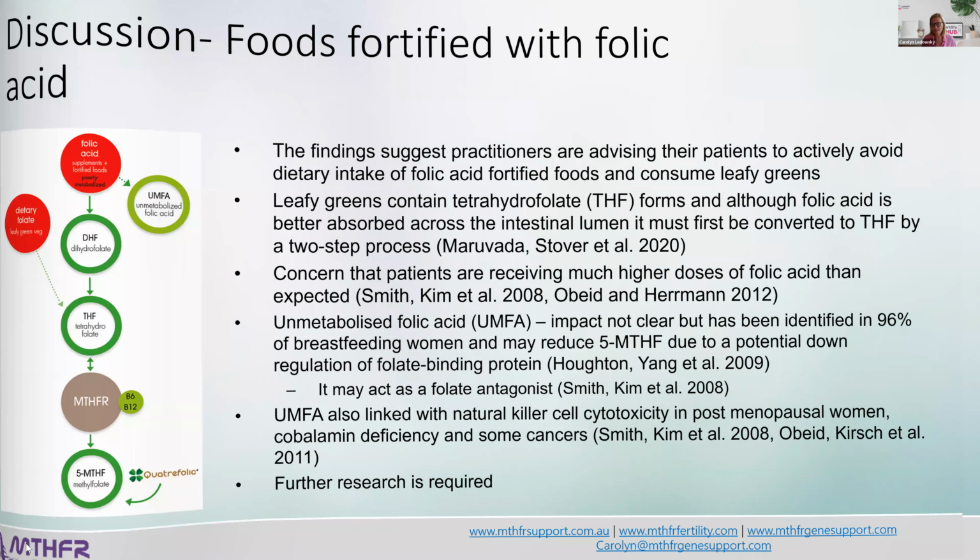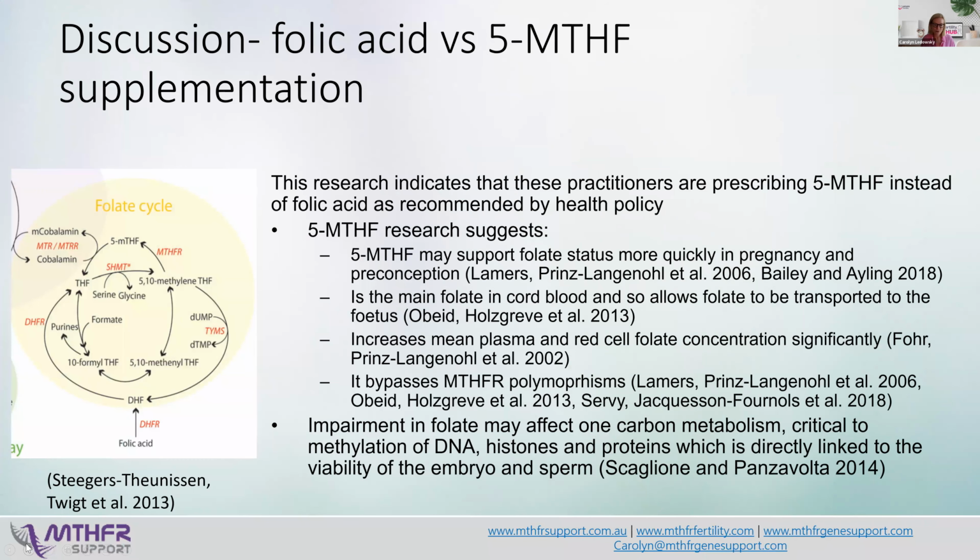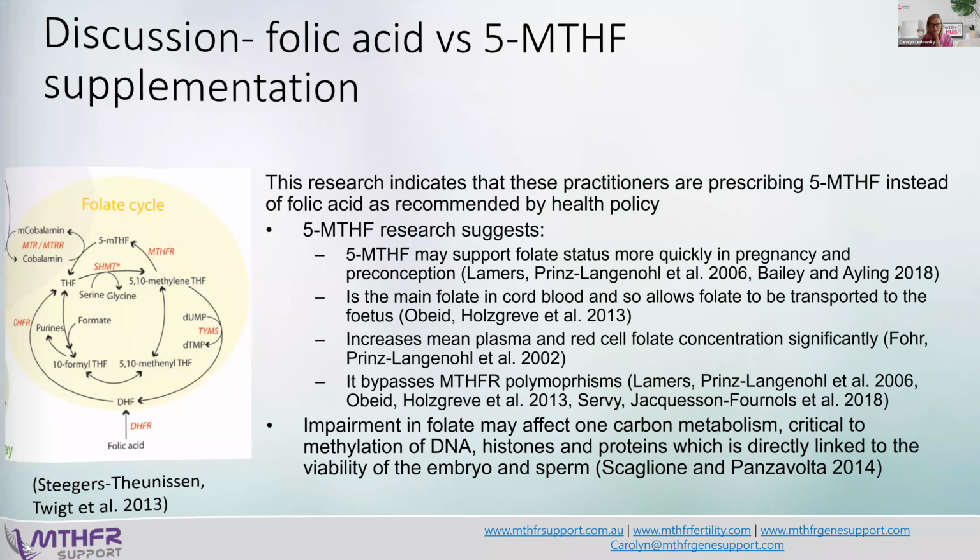And folic acid, there's research to show that methylfolate gets folate levels up way quicker than folic acid. It's also the main form of folate in the cord blood that crosses to the baby. Maybe that's why we see these methylfolate babies actually doing a lot better in their developmental process. And they believe that this methylfolate through pregnancy actually affects the baby's health for life. And we also know that methylfolate gets the red cell folate up quicker and it bypasses MTHFR polymorphisms. So you're actually jumping over the problem, which is really significant.